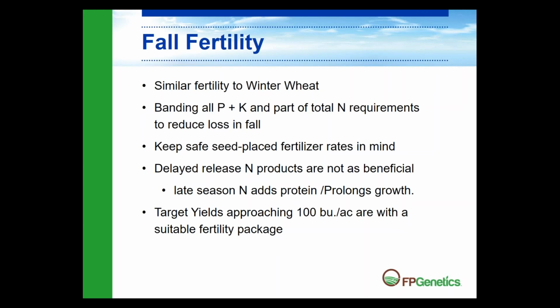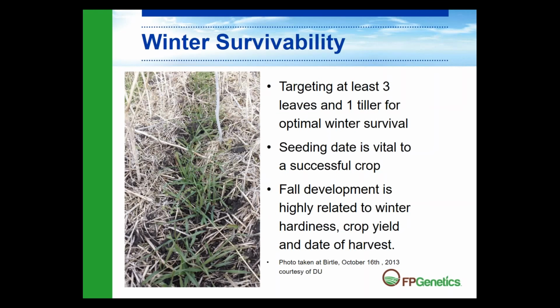So winter survivability. Everyone's probably had a look already, and we'll talk about spring vigor as we go forward, but one of the things I wanted to mention was that when you have it going into dormancy, coming out of the fall season, you want to at least have one tiller. That is the optimal that we are going for. That's why we are looking at a seeding date that is very similar to winter cereals, anywhere from mid-August to mid-September. Those are the prime targets that we were recommending to you all this fall. The reason for that is to get your development up and out of the ground. We want it to get to that tillering stage, and we want to give it the best chance we have for survival as we go forward.